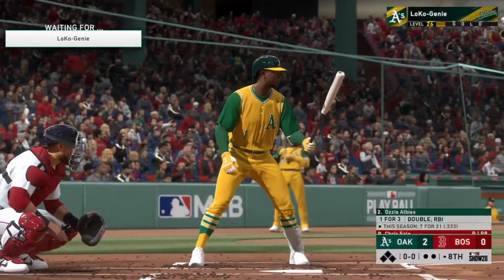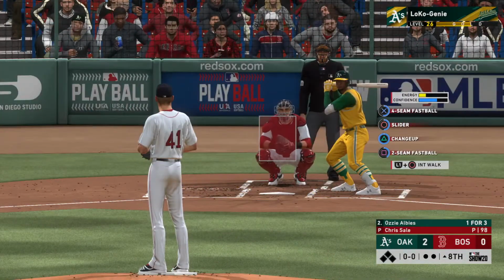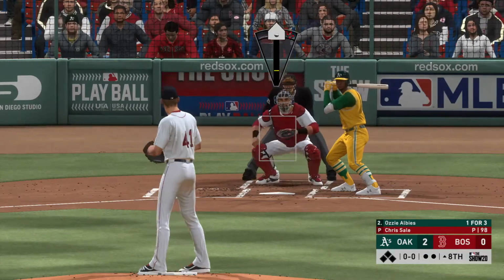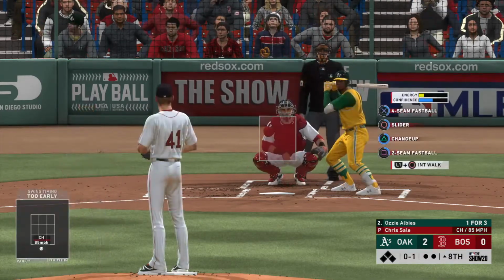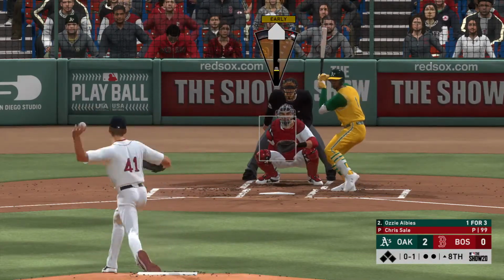Leading off the inning, Ozzie Albies, as they'll look for some added insurance before the bottom half of the inning. He's ready. Here's the first offering. And he couldn't hold back that time. They say he went around. It's strike one. And now the second pitch of the inning will be his 100th of the ballgame.